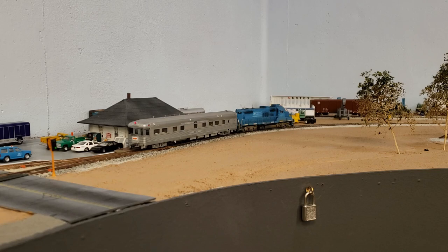Or if it's a transit operation, then the industrial spur might be just perfect for it, because you can just have it terminate somewhere, maybe give it its own spur at the end of the line, a place where it can stage overnight and then start service the next morning. So a lot of options there. So those are the three ideas that I have for passenger rail.